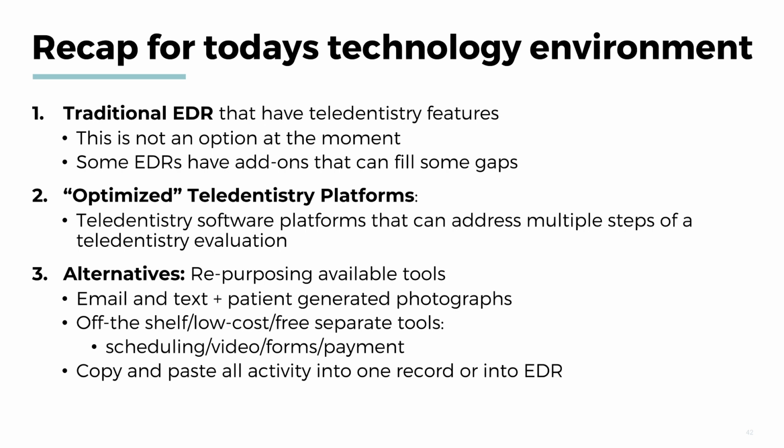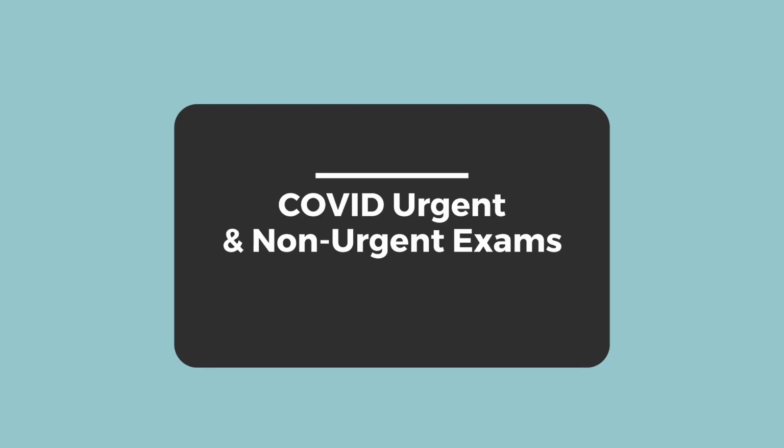However, I found that most offices are just piecemealing together solutions that they're finding around the tech space. So the workflow that I showed, where you're using Zoom or you're using a digital form platform, those are the ways that I'm seeing most people kind of get off the ground running.